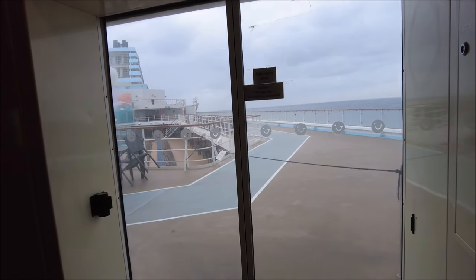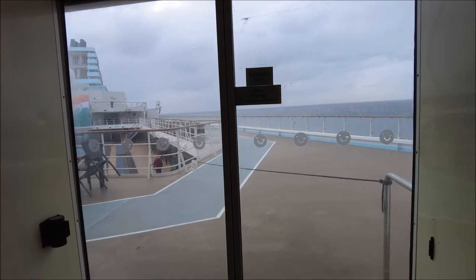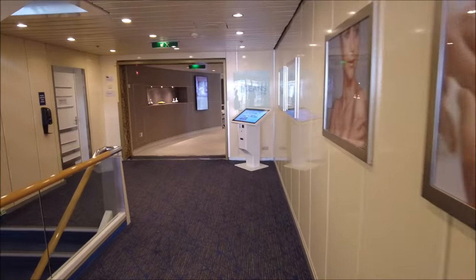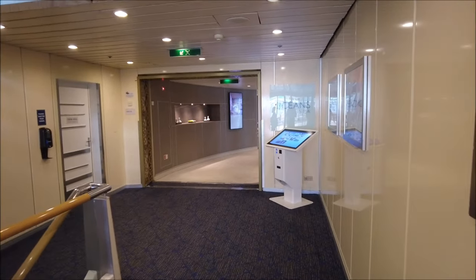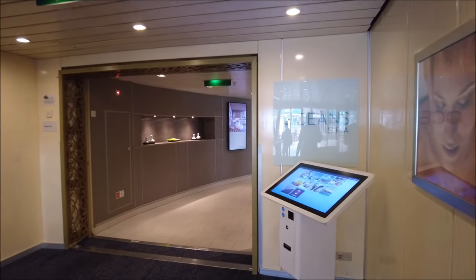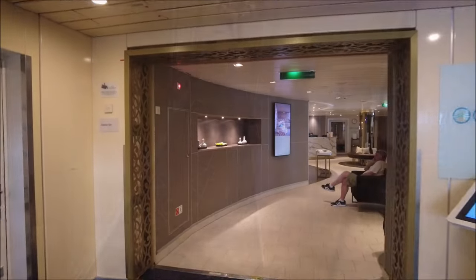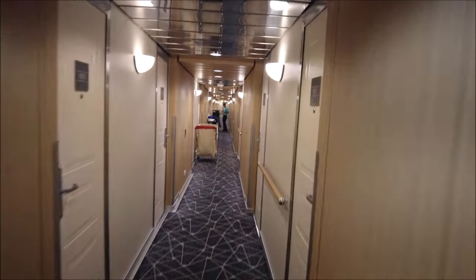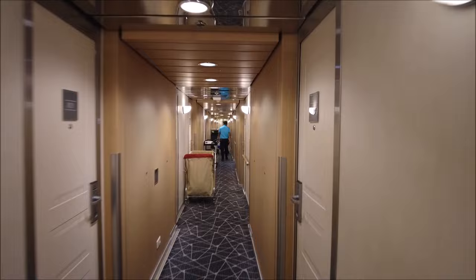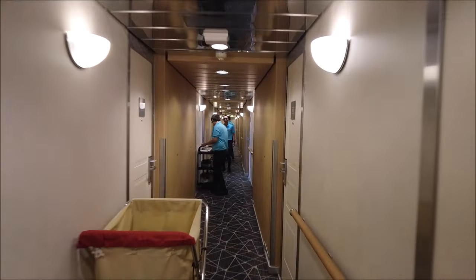Yeah, the sea is really rough today, as you can see, and they've pretty much closed all the outside areas, which is understandable. Just in case you fancy a little bit of pampering, down one level, you've got the ocean spa. There you go, quick tour round. So a lot of places today you can't get to, or they're being occupied at the moment. So back to the cabin, see the wife.